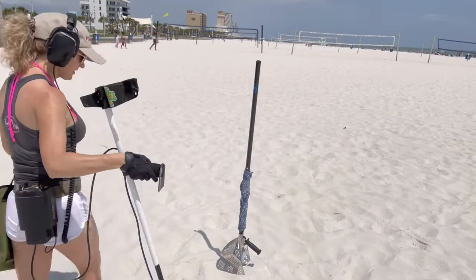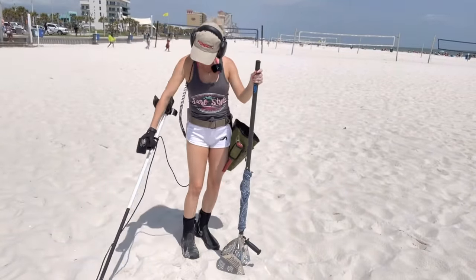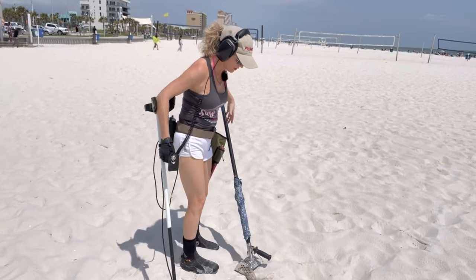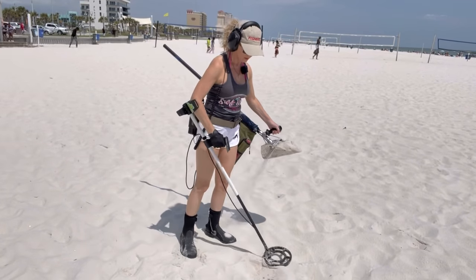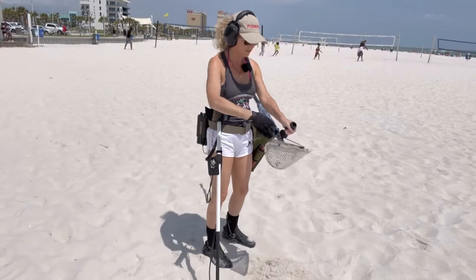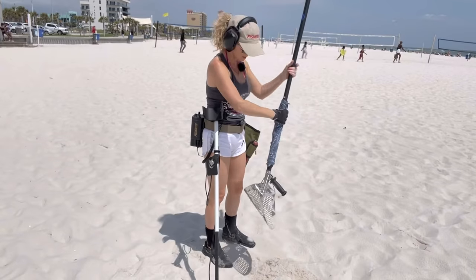All right, my friends, I've gone 10 feet and I already have my first target of the day, and it is a high tone, so we're going to see what we got. And hopefully, since we have such beautiful powdery white sand, oh, we missed it. Try again. The handle keeps loosening up on me there.